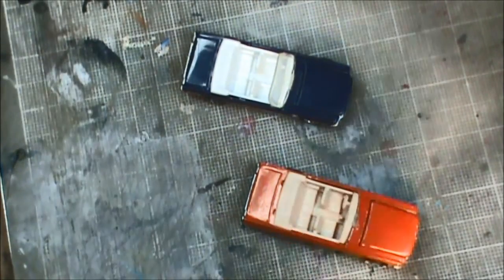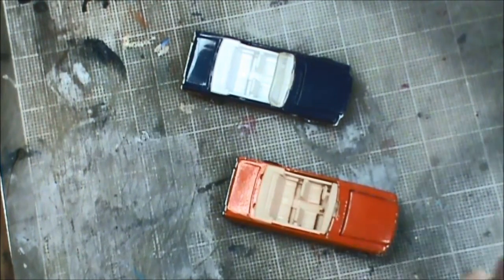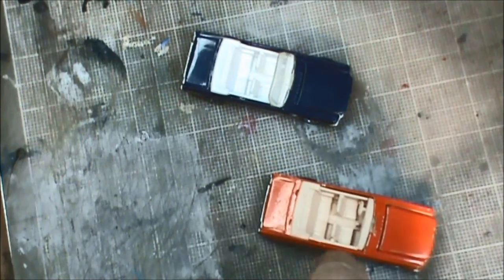Hey guys, welcome back to another project. Today we're going to do something completely different. Yeah, we're going to work out of our comfort zone again with this next project.